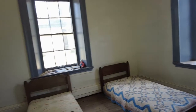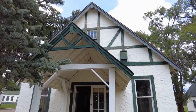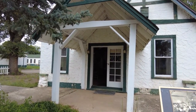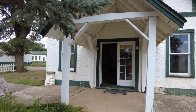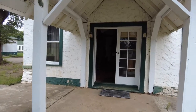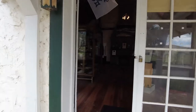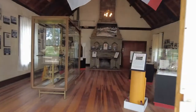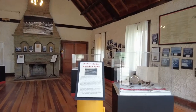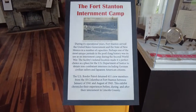Wow. So this pretty little building was the community house, and it was built in 1931 to be used by civilian employees of the hospital and their families for social activities. So I guess they played cards, all that good stuff. But it's now a little museum regarding the internment of German Marines during World War II.